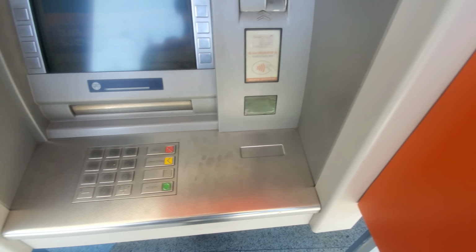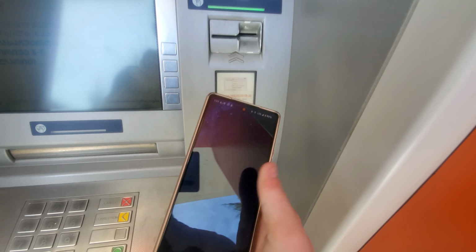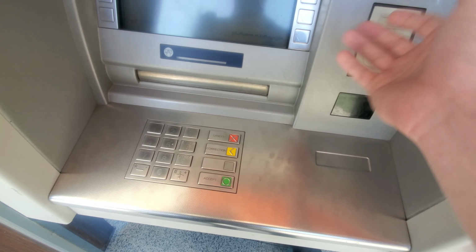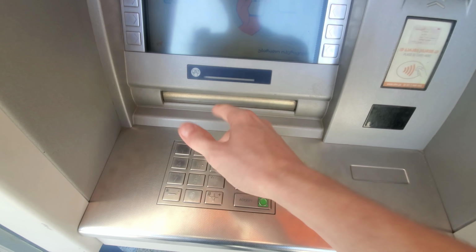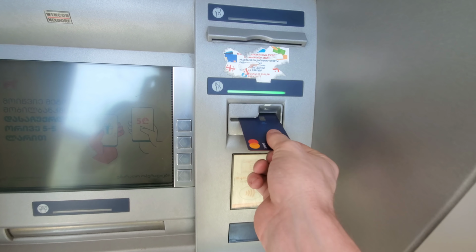Okay, we found ourselves an ATM machine. It looks like they take NFC. I want to see if I can use my phone to pay for this because I don't want to go digging my card out of my bag right now. Oh, hey, look at that. It does work. Okay, like I thought it was going to do it. It didn't give me a receipt, didn't give me cash, nothing. Oh, I just checked my phone. Yeah, apparently I can't do an NFC withdrawal like that. All of that work just to turn around and have to use the regular card.